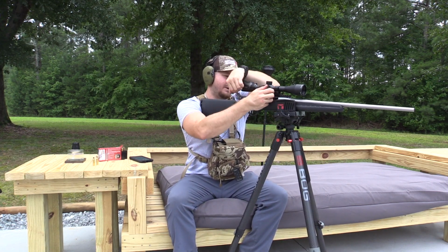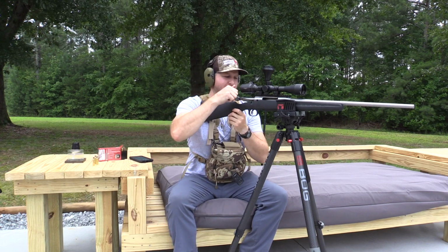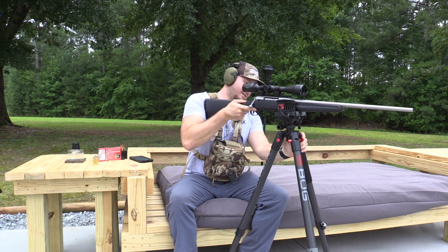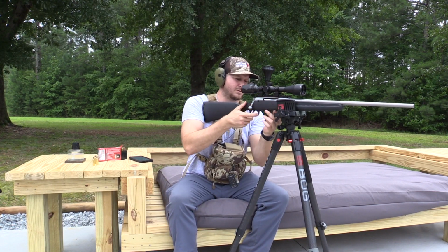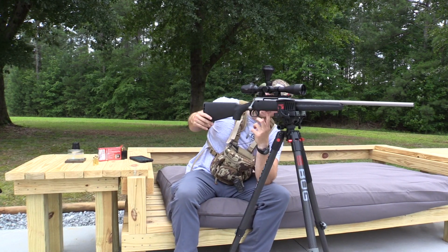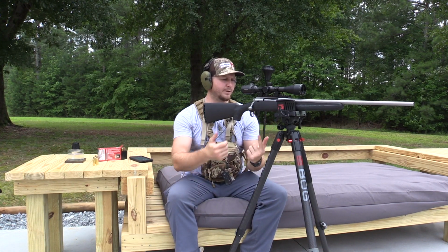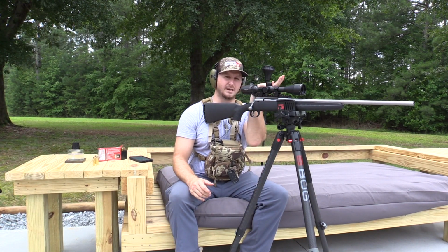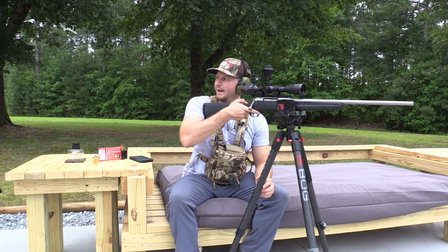About a half inch to the right and about a half inch high. I'm not gonna make any adjustments there. There we go. So FYI right there, guys, with this box magazine, whenever I shot, the bottom side of it actually popped down. So when I tried to put another bullet in it, it was not seated all the way in there, so it looks like the recoil did that.